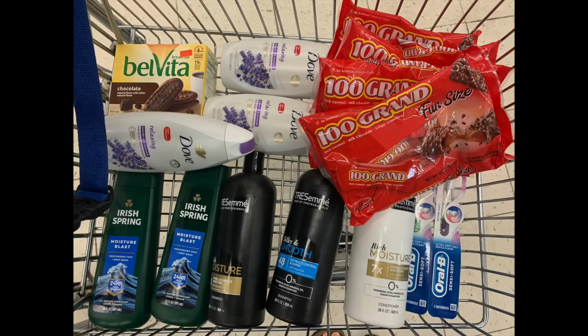Let's do it. So I kind of wanted to test something. Doing 2 deals of the week that involved Walgreens cash, would I get it? Yes or no? So buy 3 Doves, get $5 back in Walgreens cash. Buy 3 Tresemme, get $5 in Walgreens cash. You know what, guys? I got my $10 back. So I don't know. It worked for me. It's not involving a store register reward. It's just buy 3, get X, and it worked for me.